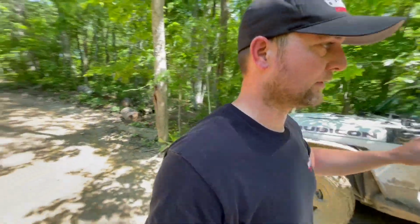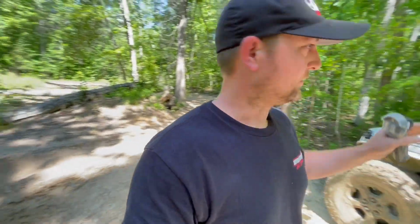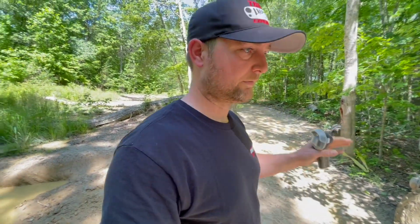So just a word of advice, if you guys are going into a mud hole that you don't feel too great about, see if there's a tree right in front of it. Typically, if there's a tree lined up somewhere in front of that mud hole, I feel a little bit more confident knowing I have a place that I can hook a winch line up to and pull myself out.